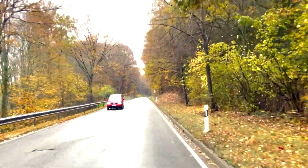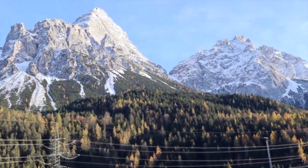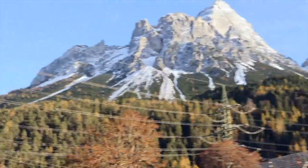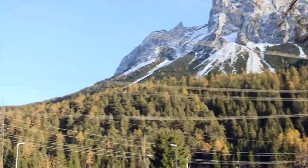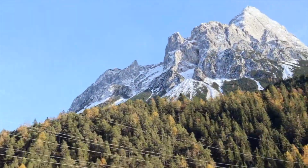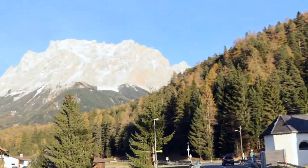Heading to Bavaria, the drive out of our village is truly spectacular this time of year. But of course, the Alps are always spectacular. As we drive south, the scenery gets more dramatic and winter-like as we approach the Alps. I never get tired of this drive, no matter how many times I've been here.